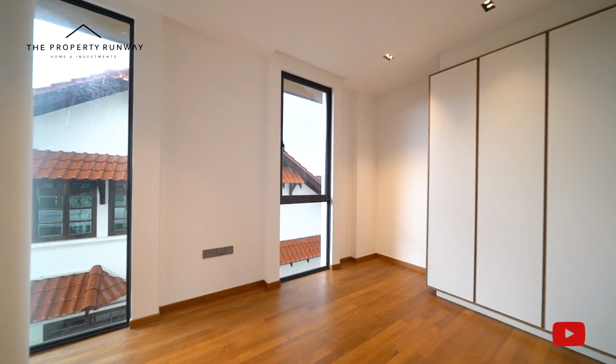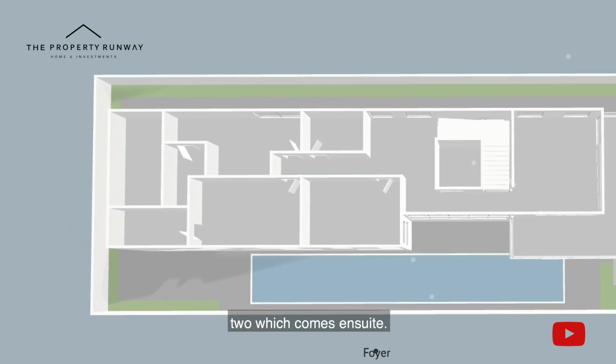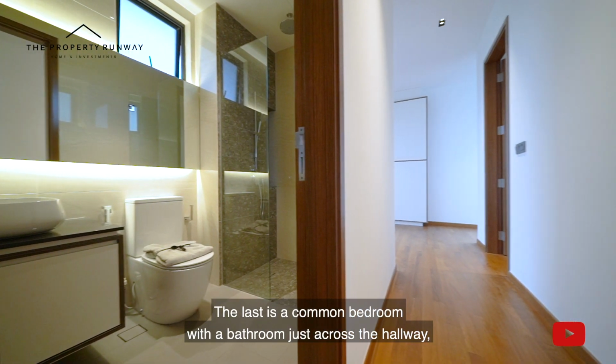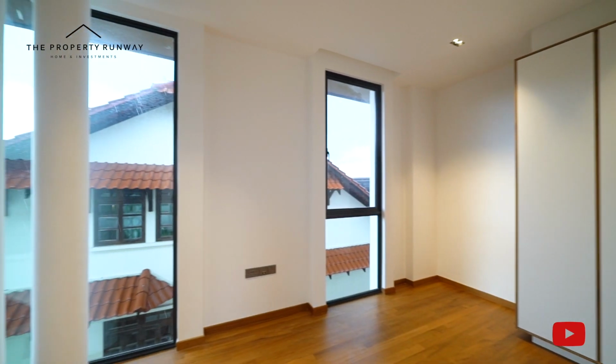On the top floor, we have another 3 bedrooms, 2 which comes ensuite. And the last is a common bedroom with a bathroom just across the hallway, perfect as a study.